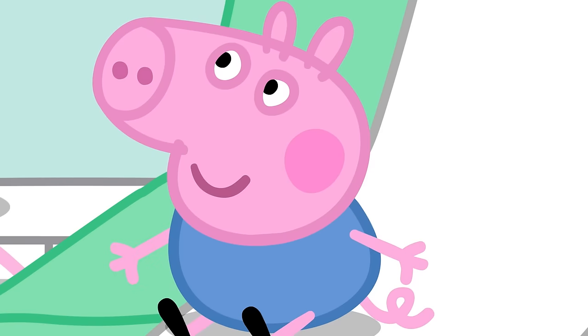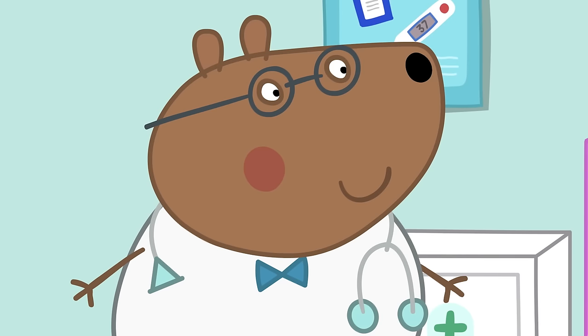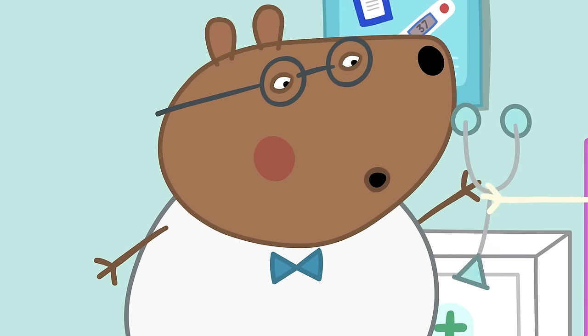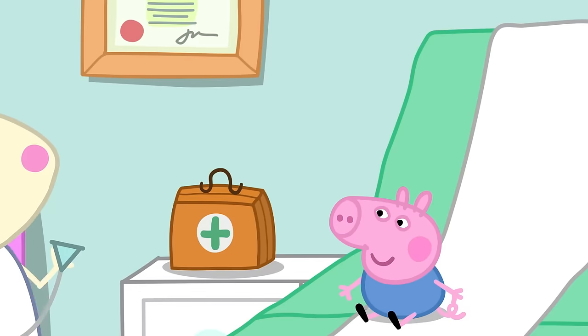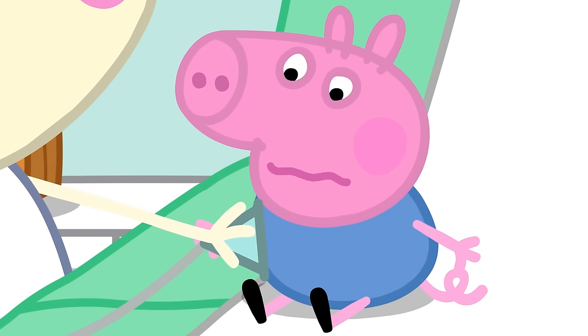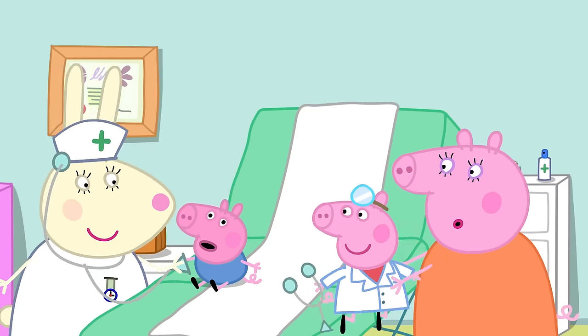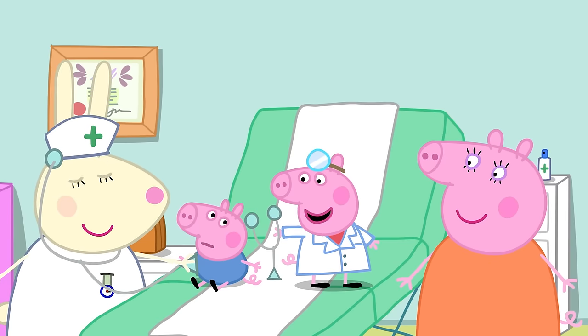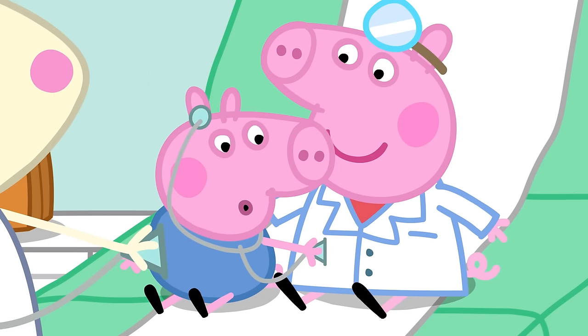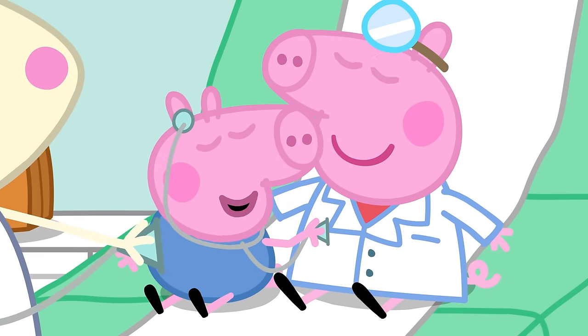Now it's time to listen to George's heart with a special tool called a stethoscope. Oh, this might be a little cold. The stethoscope is very cold. Oh. Try this, George. You can listen to my heartbeat too. George likes listening to Peppa's heart.